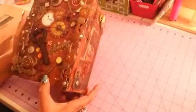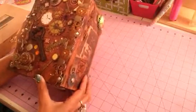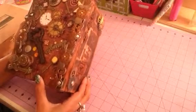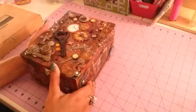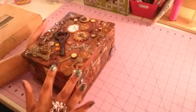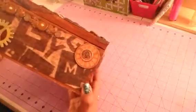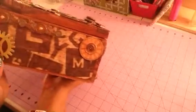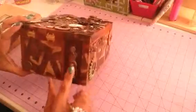I used a paper collection from Paper Studio, and I think it's called Postage Stamp, or oh gosh, not Postage Stamp, it's something Postage, and it only comes in an 8.5 by 11. It's really nice paper, and this is only one piece that I cut up into strips and just put on the sides there and there. And this side I have just a little wooden clock and some gears and some more border, and the same with the back, just a little brad that I cut and a border.